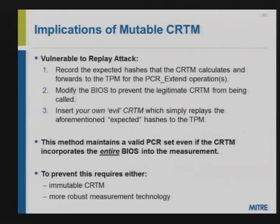And this I want to point out, because of the last slide I mentioned that there was a red herring, that they were measuring so little. It doesn't matter how much of the BIOS they're measuring in this case. If they were measuring the entire BIOS, this attack would still work. It's just an unfortunate coincidence that they were also measuring so little.